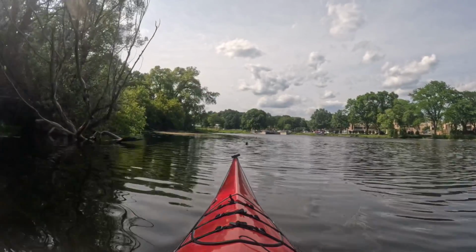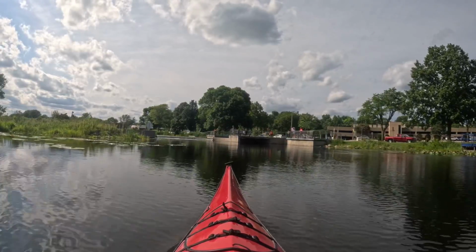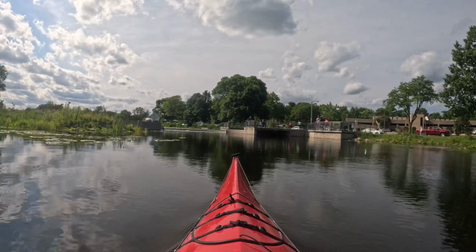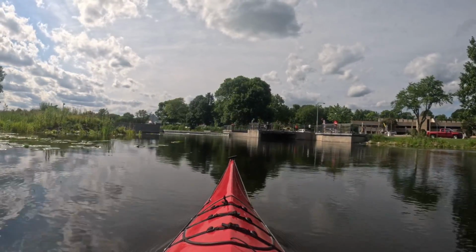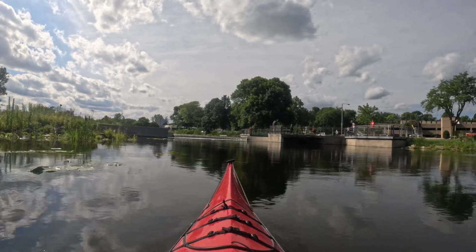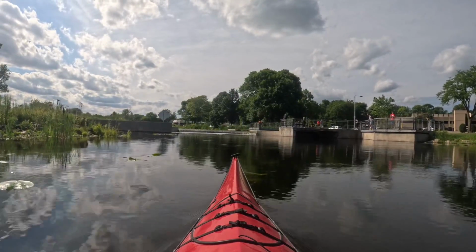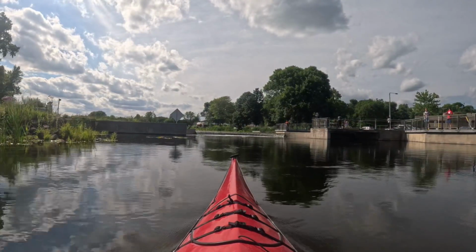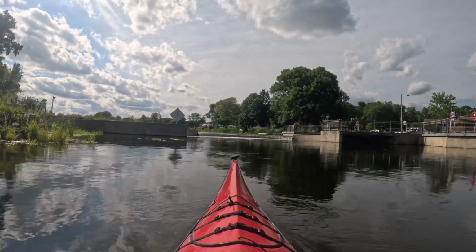Here we are at Wingra Dam. Popular fishing spot for urban fishermen. I just looked it up, and Wingra Dam was built in 2009. A little bit longer ago than I thought, but time gets faster when you're old.